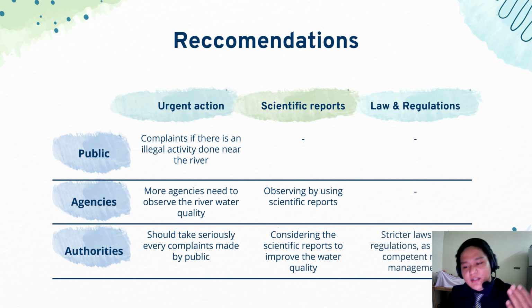So the next one is recommendation. The public should take urgent action to complain or make a report if there is illegal activity near the river, and the agencies should observe the river water quality by referring to a scientific report. Authorities should take every complaint made by the public seriously and consider the scientific report to improve the river water quality and reduce river pollution. Authorities also should strengthen the law and regulation as well as competent river management. So this recommendation will reduce the pollution and improve the river water quality.